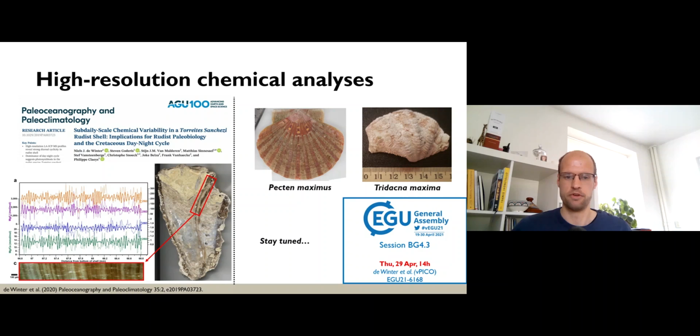So there's a lot of ongoing work in this direction, but we don't know that much about how shells mineralize at these scales. So for another study, we're now looking at modern bivalve shells where we can control the living environment a little bit better. Looking at both pecten shells and tridacnids, so giant clams, and we're doing the same type of high-resolution chemical analysis to investigate whether similar patterns of daily or even tidal chemistry are recorded in these shells.